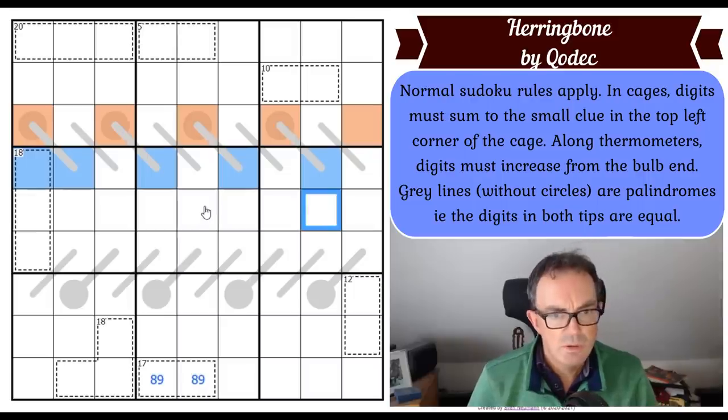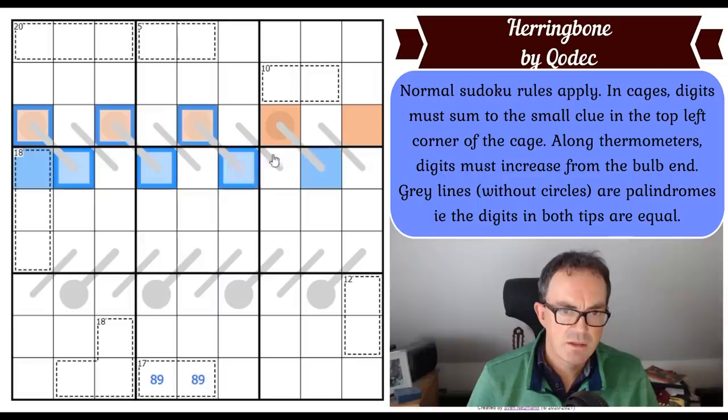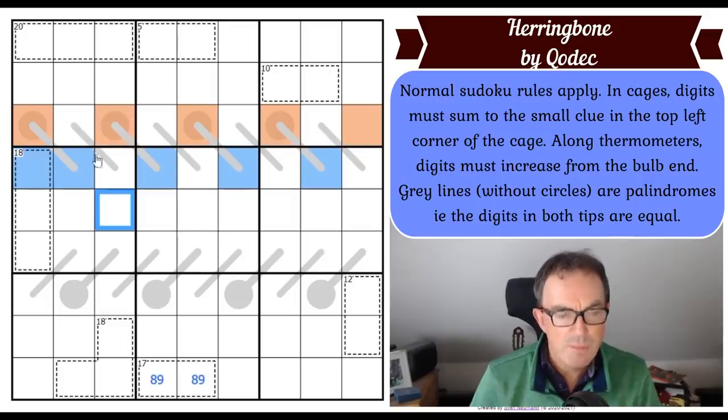But now, well, these are definitely not the same, are they? Because each one of these is on the bulb. Oh, yeah, no, okay, right. I'm not sure about that. It is true to say that the orange digits and the blue digits are the same, but it might be more interesting to think about the maths of this.